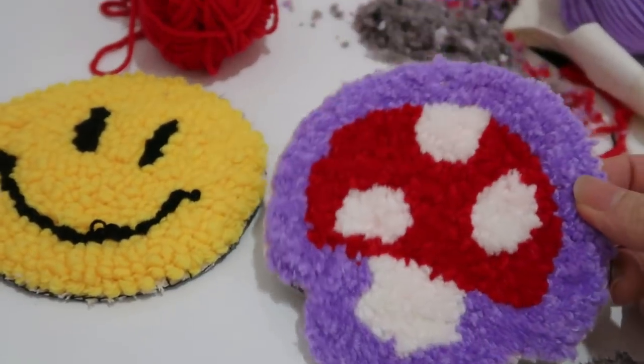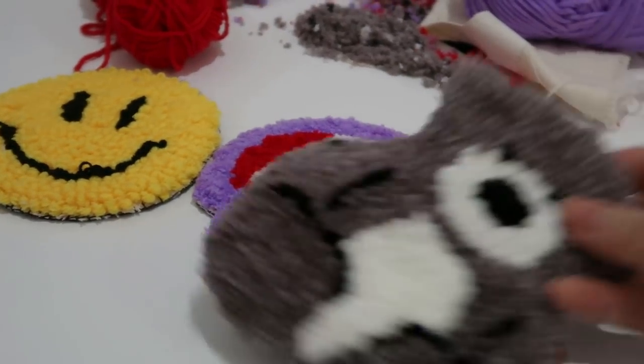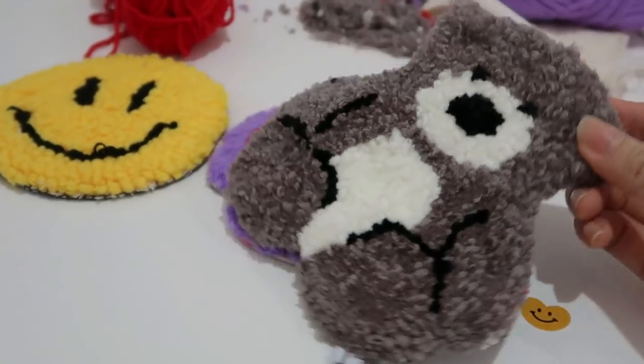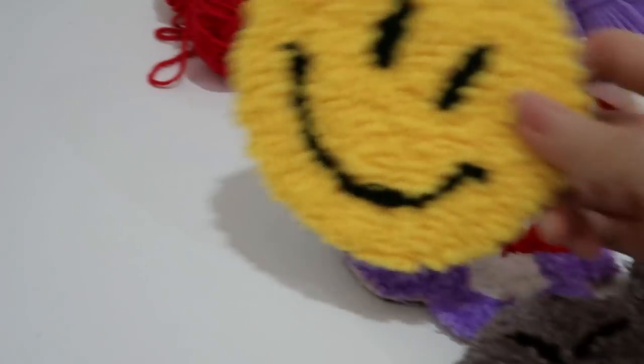Can you guys tell the difference? I was just gonna trim one of these, but it turned out so cute that I ended up trimming this teddy bear that I made a long time ago as well. And I think it just made it more interesting. So cute.